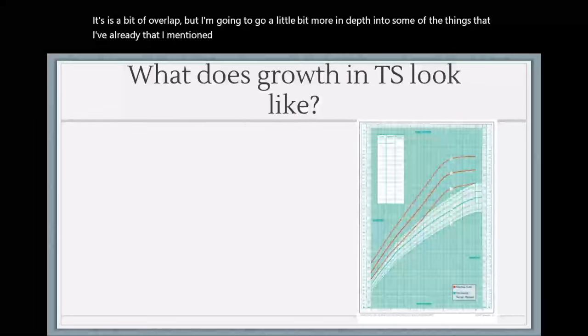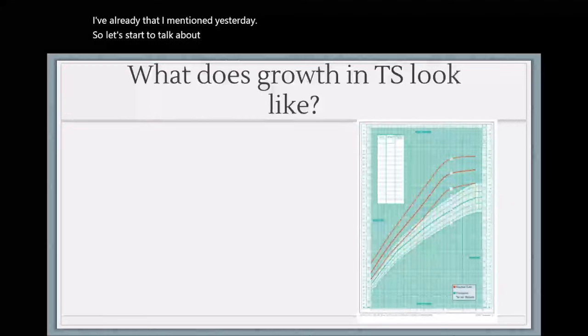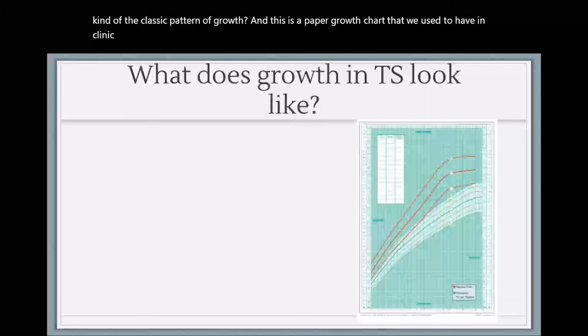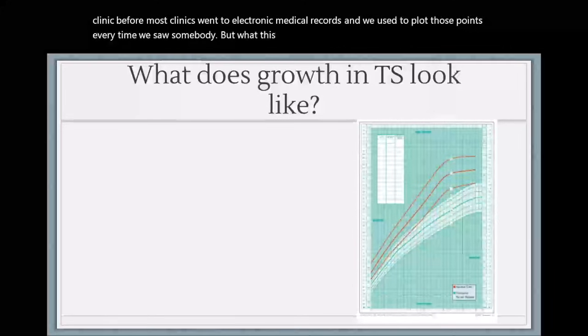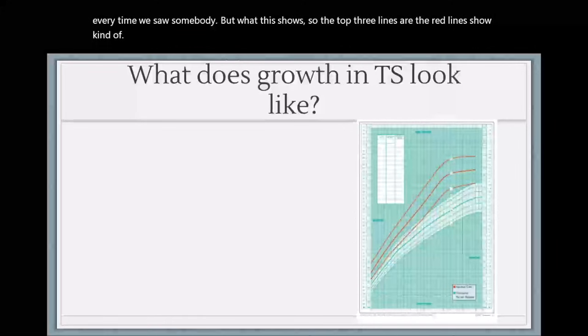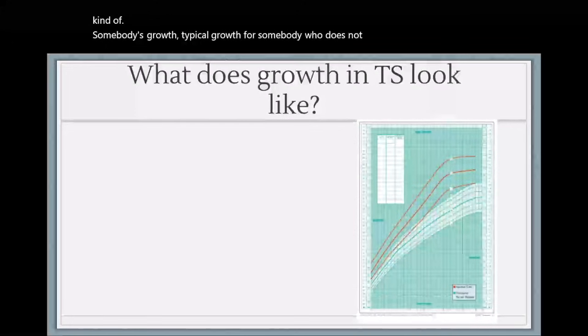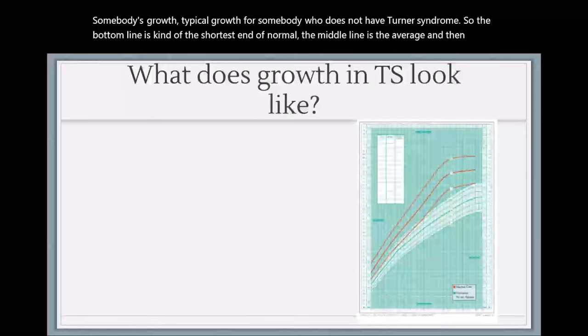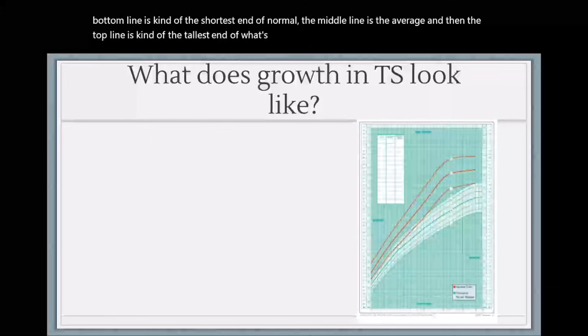So let's start to talk about growth in Turner syndrome. What does growth look like? What's the classic pattern of growth? This is a paper growth chart that we used to have in clinic before most clinics went to electronic medical records, and we used to plot those points every time we saw somebody. The top three red lines show typical growth for somebody who does not have Turner syndrome. The bottom line is the shortest end of normal, the middle line is the average, and the top line is the tallest end of what's considered typical for somebody without Turner syndrome.